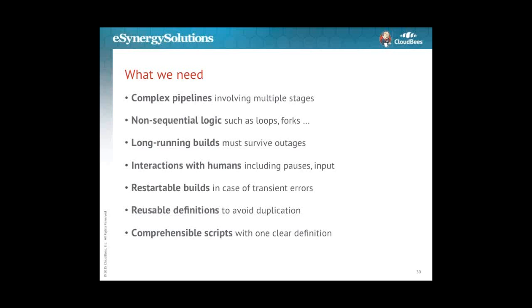You also want to interact with humans. While some companies may be quite happy to go from commit to running in live with no human intervention, a lot of companies are going to want to put controls around that. You may have a limited number of test environments, so you may want a human decision to say, okay, we need to run that on the blue environment or the green environment, and have a choice input. You may also want to make sure that you don't go to production unless somebody has approved it and has got a change control number and you've been through your change board and you're ready to go. So all of those require human input.